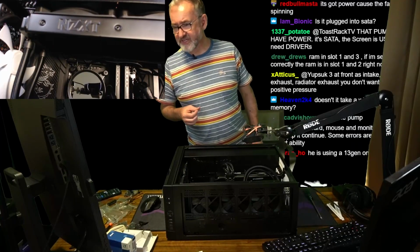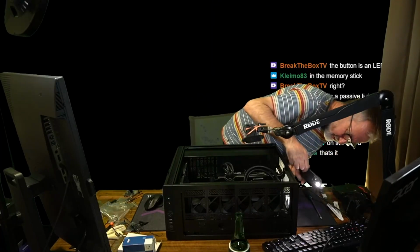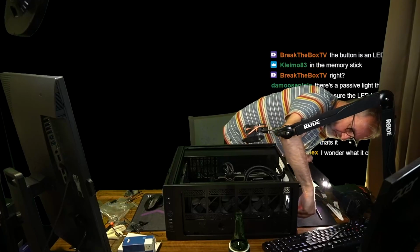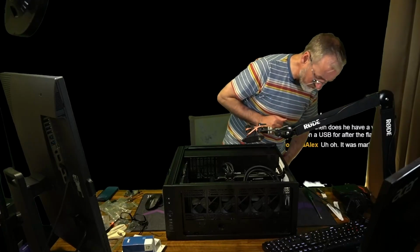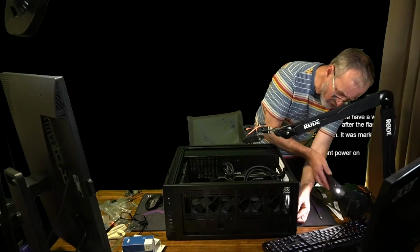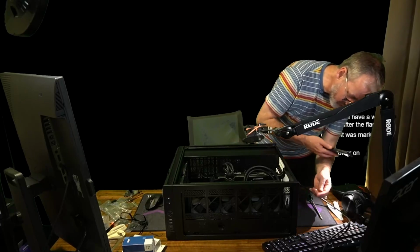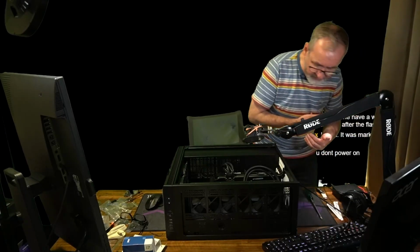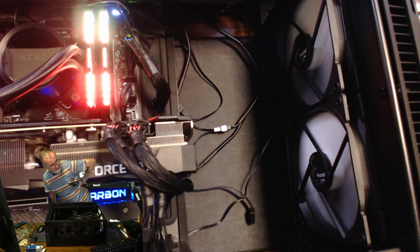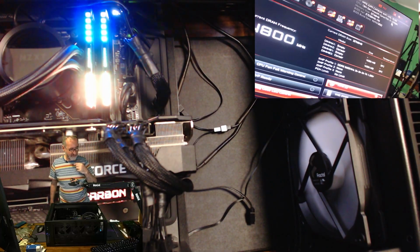Yeah, it's a 13th gen on a Z790, so I'll probably have to flash the board. Oh, flash BIOS, there it is. Yeah, there's a labeled port. Let's turn on power and then press the flash BIOS button. Oh yeah, there's a red LED flashing. Things are happening. BIOS! We have BIOS on screen!